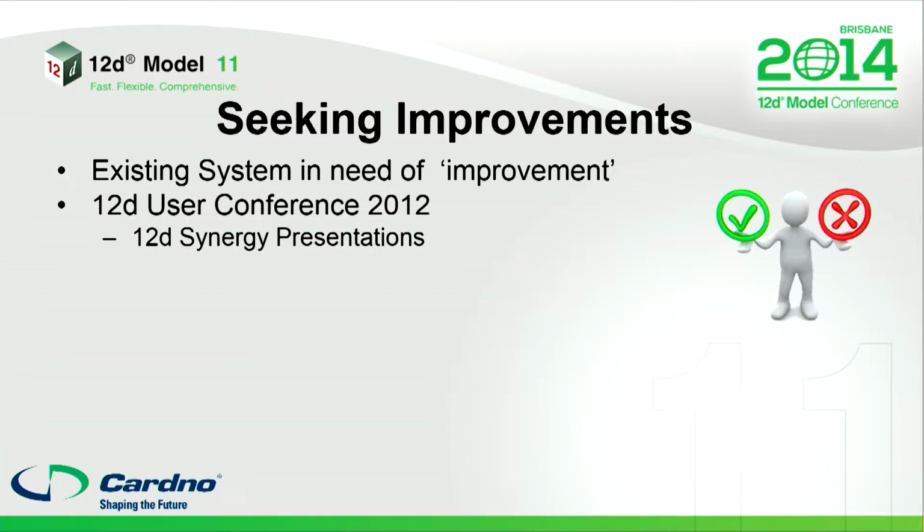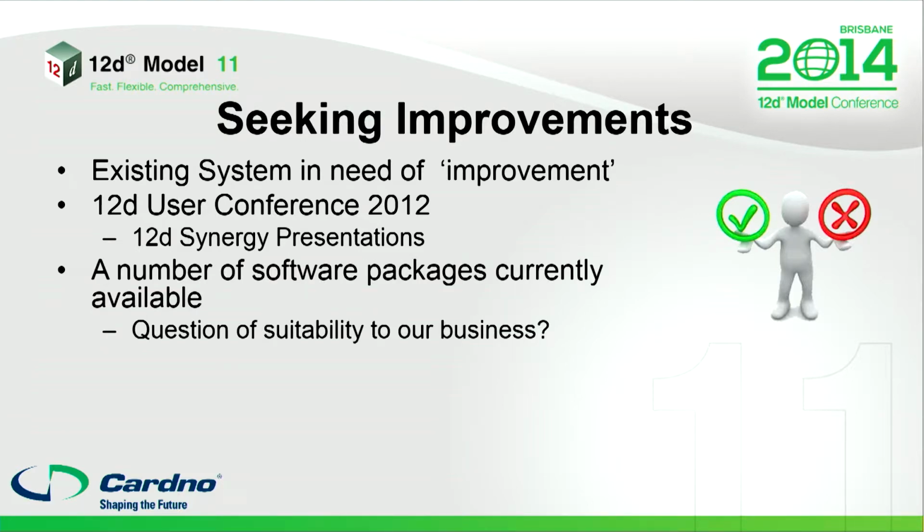The last conference in 2012, there was a couple of talks on Synergy. So through that, I could see the potential and what it could do. So we obviously, following that conference, set about looking at, is this the right way to go? What's the other software out there? What can it do? And how can it integrate into our business? There was obviously a question about that. Obviously, each of those other packages have different strengths, but they didn't really do everything that we wanted it to do.